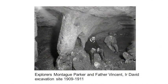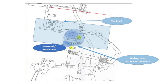More than 100 years ago, explorer Montague Parker mapped this site. But the room containing the matzeva, adjacent to Area G, was left undiscovered until today. The large rectangular area is presently being uncovered to expose for the first time in more than 3,000 years these underground discoveries for visitors to the City of David to witness.